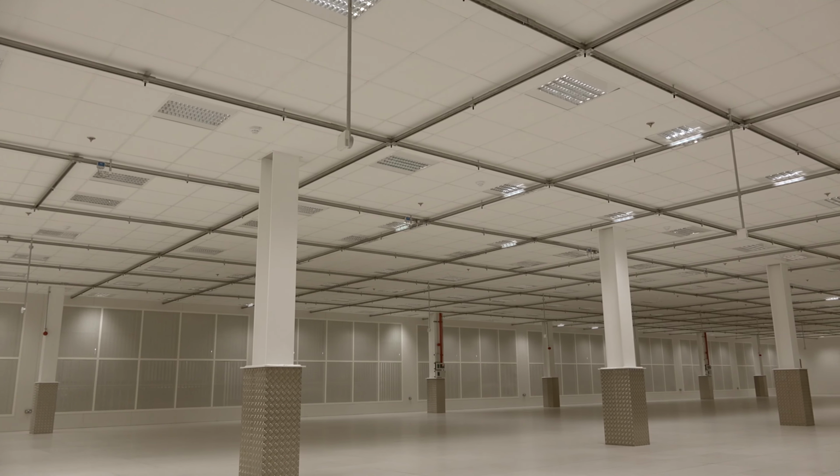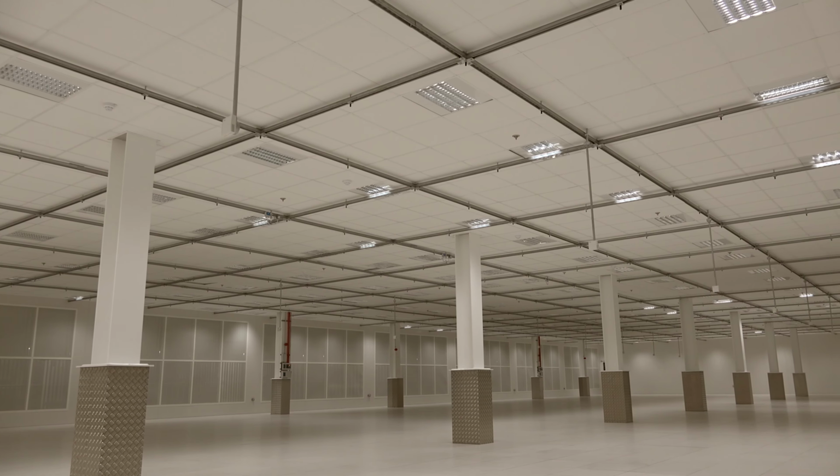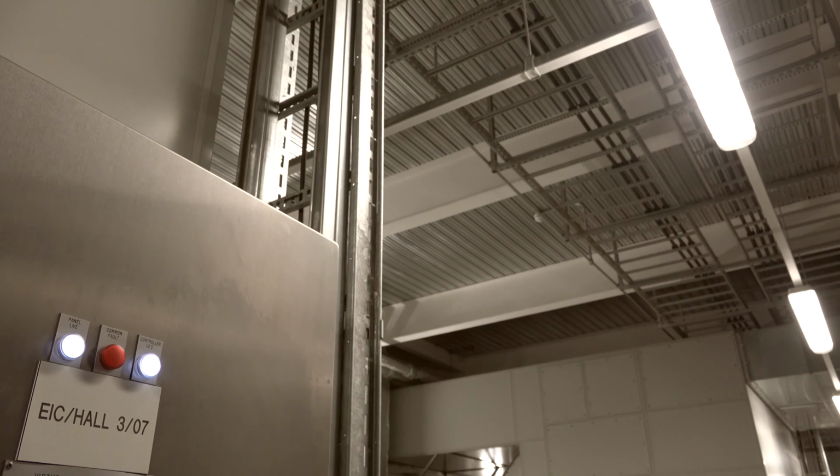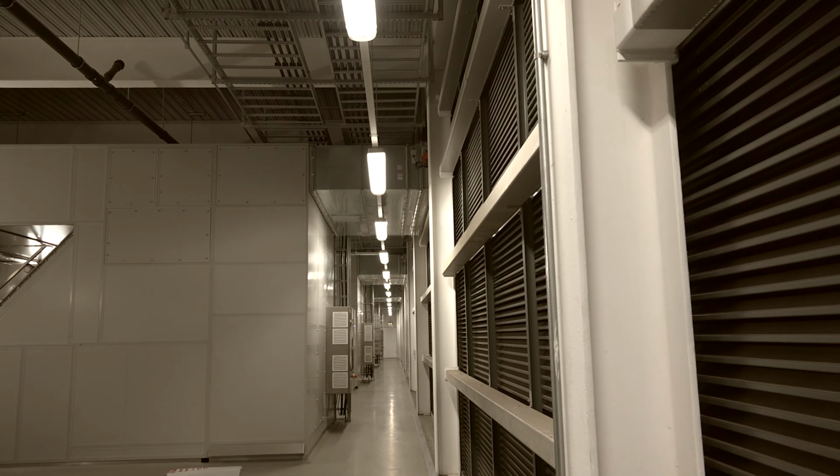Building from the ground up was fantastic for us. Here we had the ability to design the data halls and then fit the plant around the data halls itself. As a result, we've ended up with data halls that have their own dedicated cooling and electrical plant. VIRTUS London2 has energy efficiency at its core.